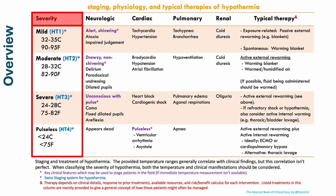So the overview is shown here. I think the most important thing on this slide, we will go into the management later, is the Swiss staging system for hypothermia. And this classifies it into mild, moderate, severe, and then a pulseless patient. Mild being less than 35, moderate less than 32, severe less than 28, and pulseless less than 24.